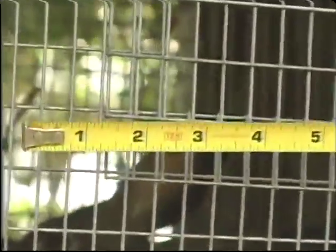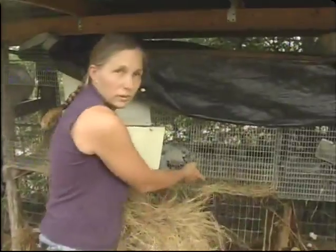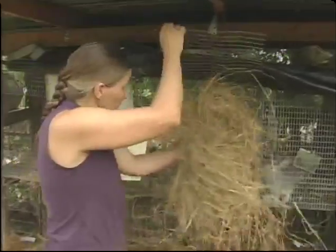We use cages made with 1/2 inch by 1 inch wire mesh. This close spacing is to prevent snakes from getting in, and it's also easier on the rabbits' feet and prevents what's known as sore hocks. We regularly stuff hay into the rabbits' cages, not only for them to eat and chew on, but also for them to burrow into on cold nights.